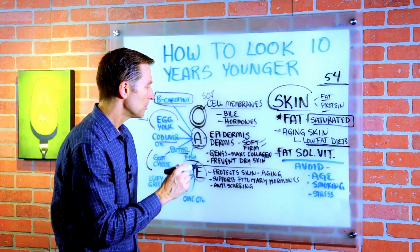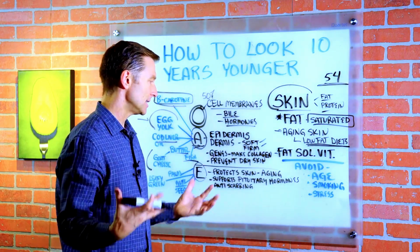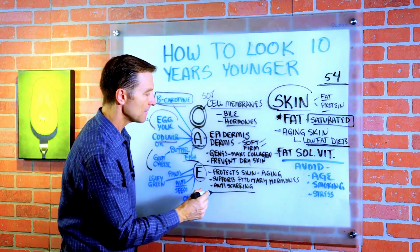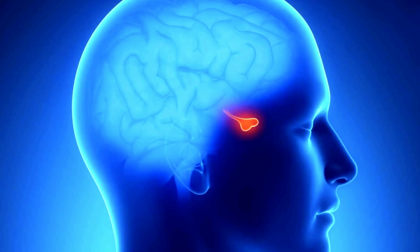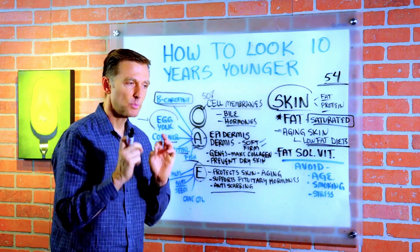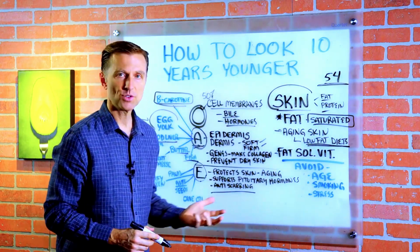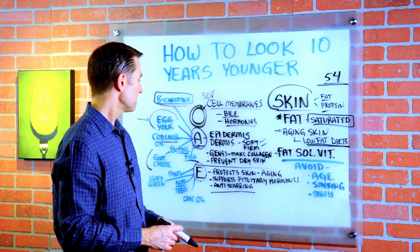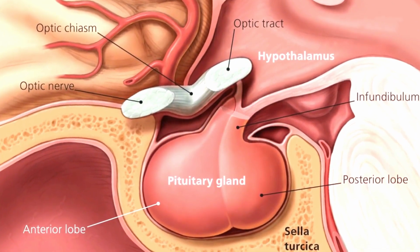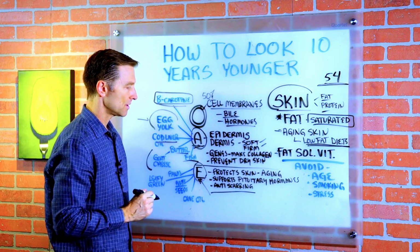The next important vitamin would be vitamin E. Vitamin E protects the skin against aging, sunburns, and oxidation. It will prevent wrinkles too. It's actually anti-scarring, and it supports your pituitary hormones. So it's another key nutrient and building block, especially if you're going through menopause. As you get older, your ovaries go into hibernation, into retirement, and they don't work anymore. That means you don't need as many sex hormones, so the pituitary doesn't output as many hormones, and vitamin E starts dropping. You need vitamin E for those sex hormones, so it's very, very important to have it.